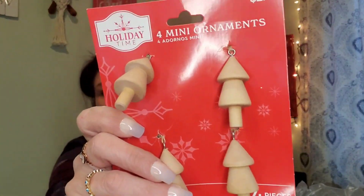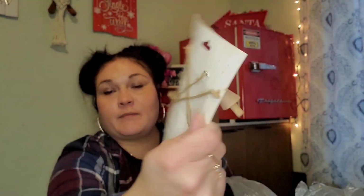So stinking cute. I also picked up these mini ornaments. They're just little wooden trees. You get four of them. The back of it has coffee spilled on it. We don't want to talk about what happened the other morning.